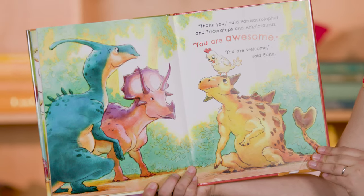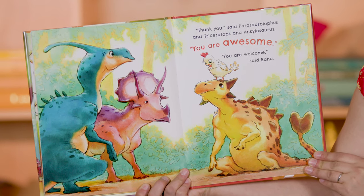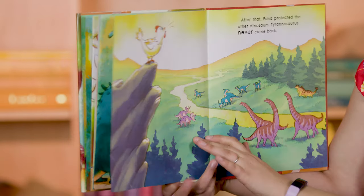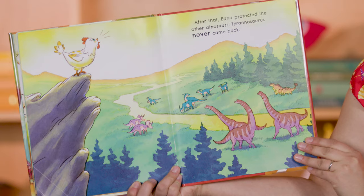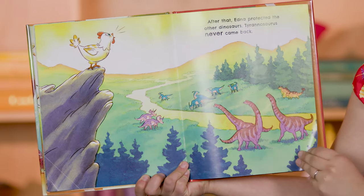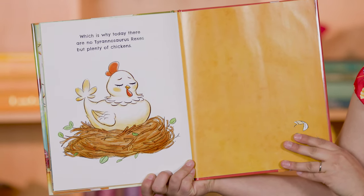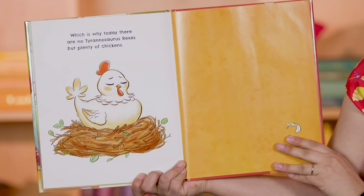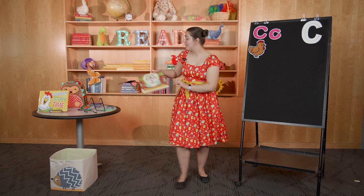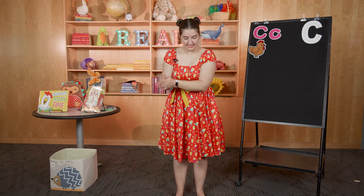"Thank you," said Parasaurolophus and Triceratops and Ankylosaurus. "You are awesome." "You're welcome," said Edna. After that, Edna protected the other dinosaurs, and Tyrannosaurus never came back. Which is why today there are no Tyrannosaurus Rexes, but plenty of chickens. The end. Great job being awesome listeners, guys. Give yourselves a nice round of applause.